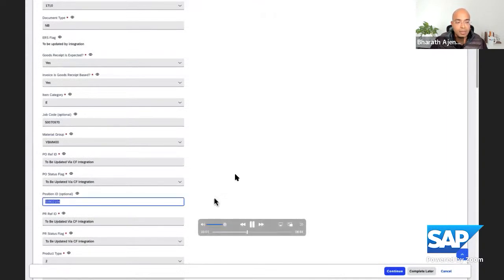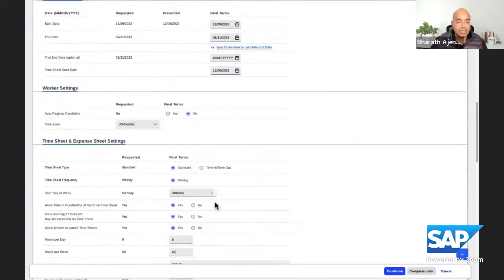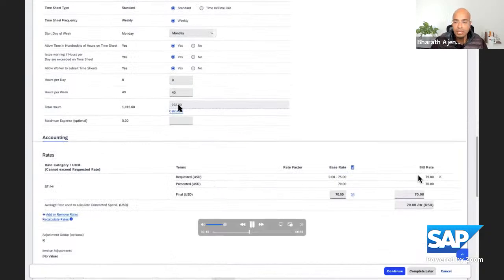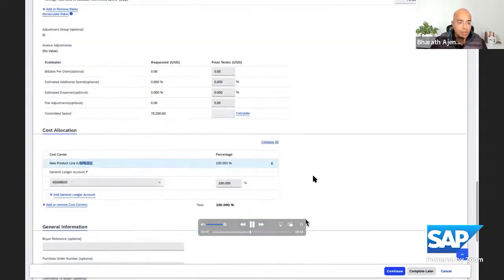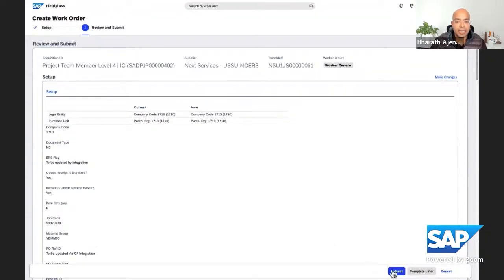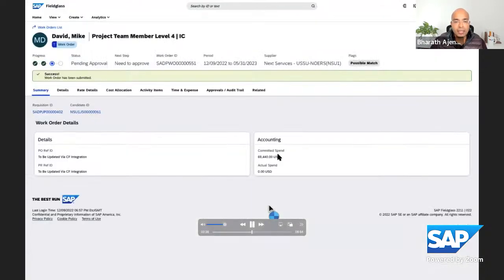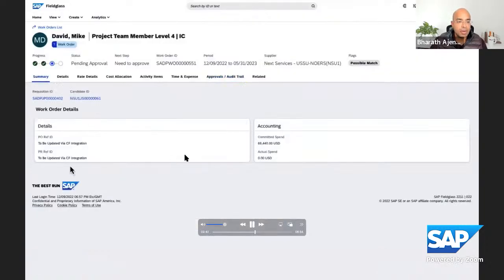Here, including the position ID, all that master data is automatically populated, so you don't have to fill this in. And you see, you wanted someone at $75 an hour, and you got someone at 70. So you're making sure that they are assigned to the right cost center, everything, and then you are submitting. At this point, the person is hired, the work order has been submitted, and it will be sent to S4 for approvals. At this point, the purchase requisition and purchase order will be created in the S4 system.